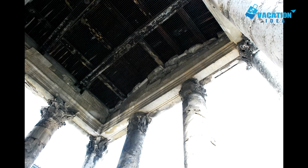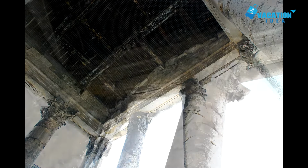At number 7, Temple of Augustus. Unmissable on the Forum is the grand tetrastyle portico of yet another historic building that has been well looked after. The temple was built during the reign of Augustus, which makes it more than 2,000 years old.